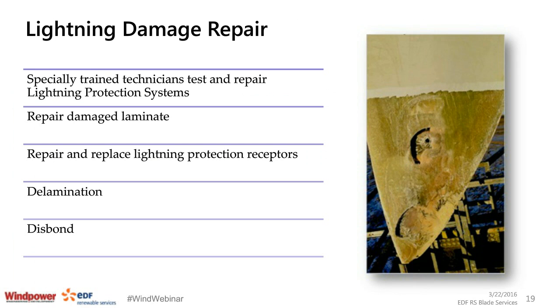So with lightning damage, like we discussed, it's unique in every case. Each lightning damage is not the same. It can be pretty minor, or it can range up to pretty extensive, with debonding of shear webs and spar caps and such.